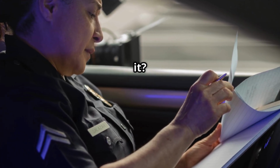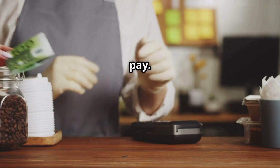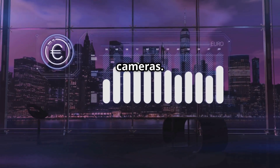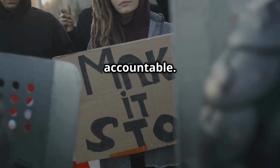Final word, should you just pay it? If it's your first and you don't have time to fight, maybe just pay. But remember, municipalities make millions from these cameras. If more people challenge them, the system would be forced to be more accountable.